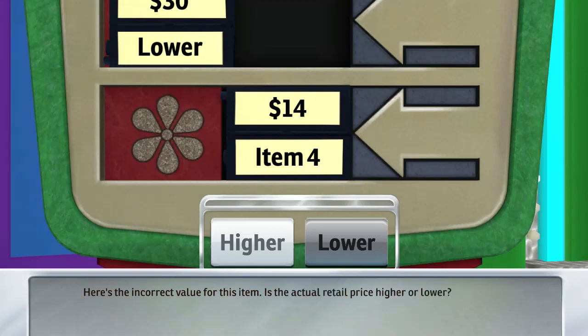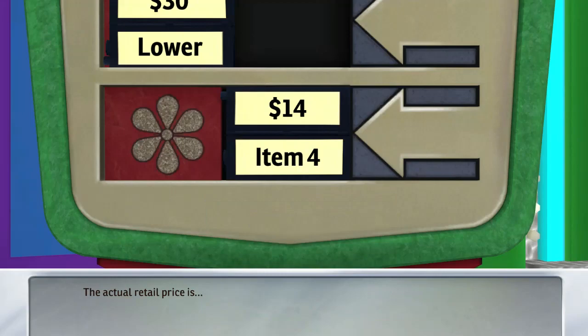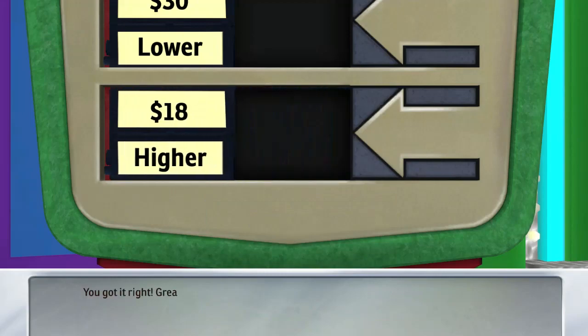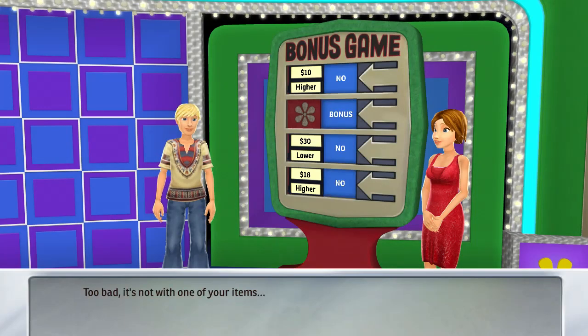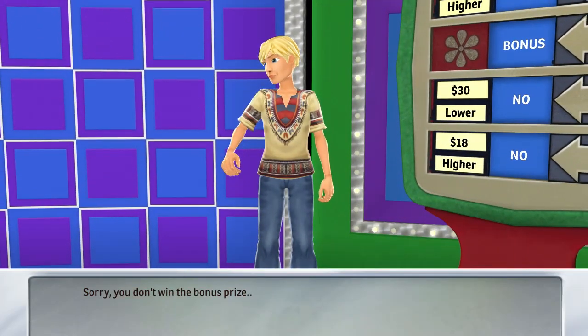Is the actual retail price higher or lower? The actual retail price is... You got it right. Great. Okay, so let's see where the bonus prize is. Too bad. It's not with one of your items. Sorry, you don't win the bonus prize.